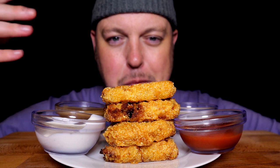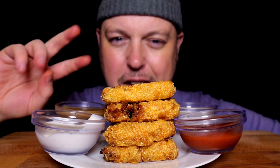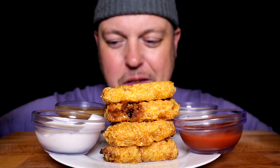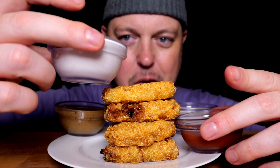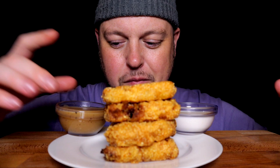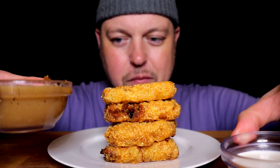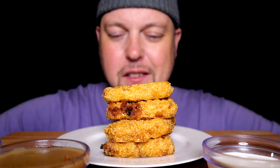like, mashed potato, fried latke cake type things with four dips. Because you guys know I can't eat anything without tons of sauce, especially fried things. So, ranch, ketchup. Sour cream. I wanted to keep it to two dips minimum, but impossible.